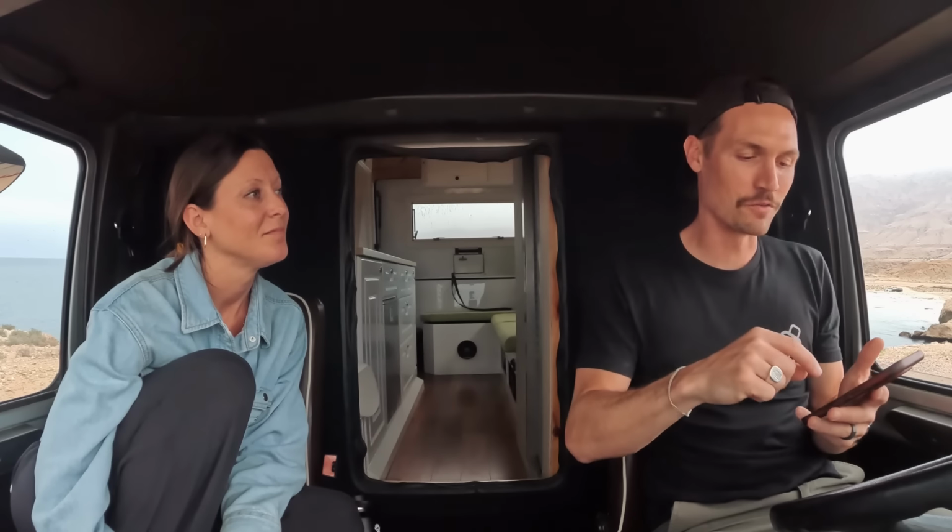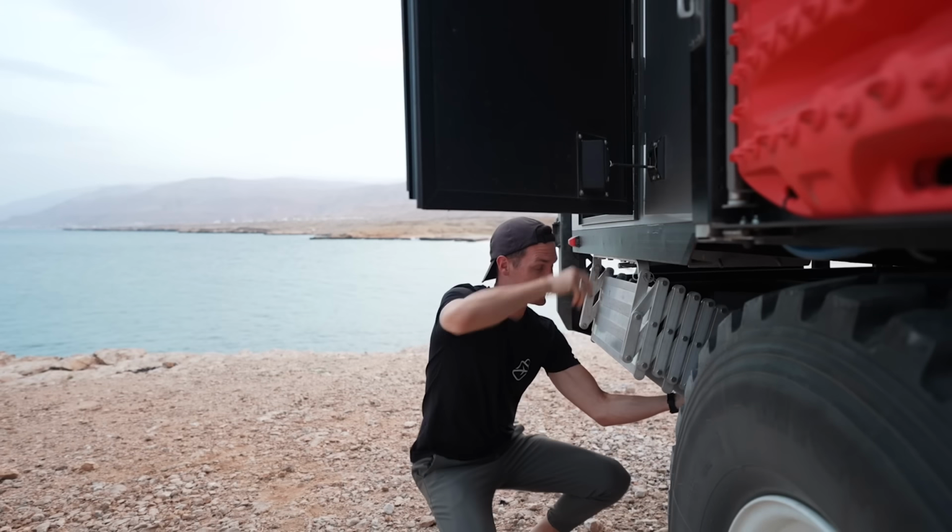So the app that we're using to find most of our camping spots is called Overlander, and I was reading some reviews about this spot, and it said at night there is bioluminescence in the water. What? I thought you were gonna say goats.